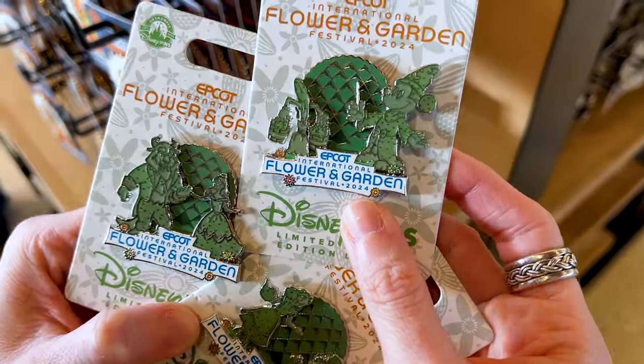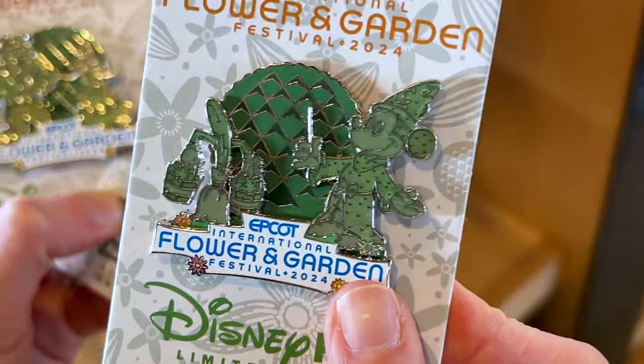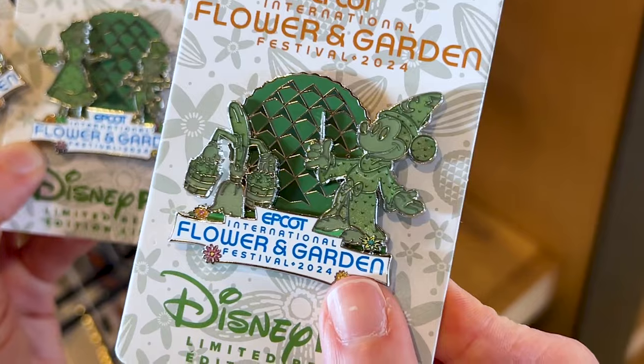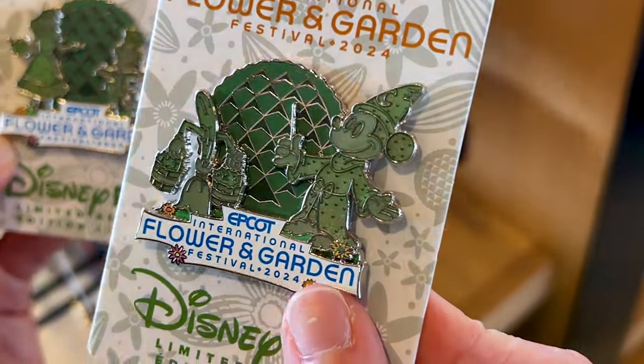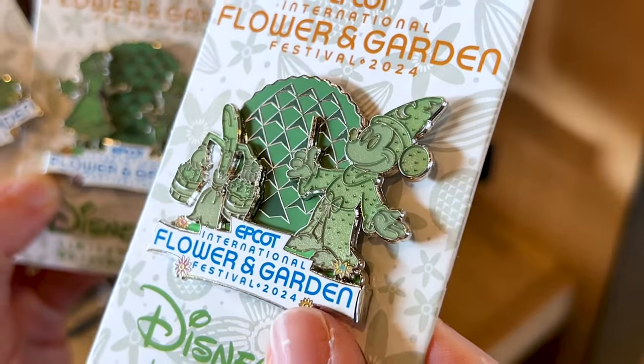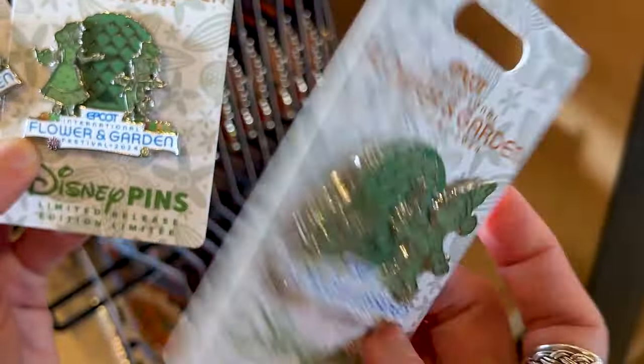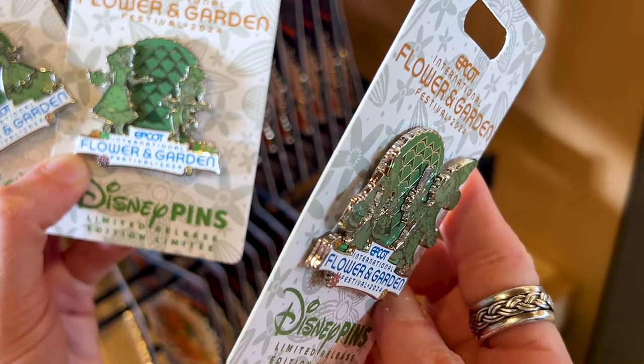Hold on a sec. I really like these pins. So they are the topiaries. This one for Fantasia. We have Sorcerer Mickey, the broom. That's right. It's like glittery or pearly. It's more like pearly. And then we have Spaceship Earth in the background. This is pin on pin, $18.